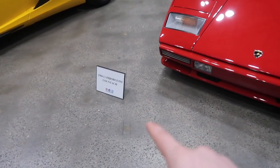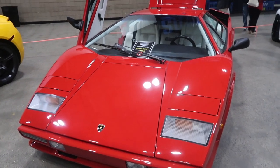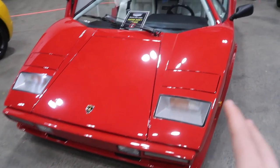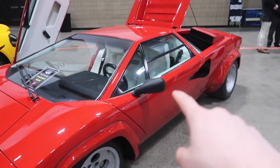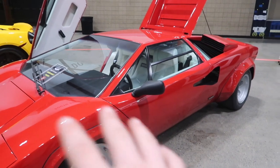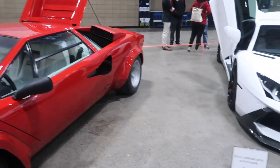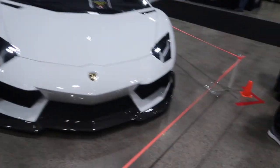1984 Lamborghini. I'm not even gonna try to pronounce that. This thing is like a box, but the box of the age. I love how the white interior is not stained at all. This is like something that's been in good quality ever since. And then we have another Lamborghini Aventador. The first one here, 2014, carbon fiber.